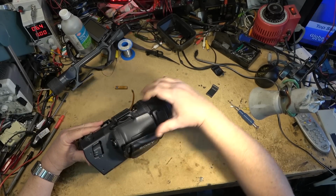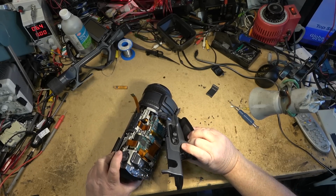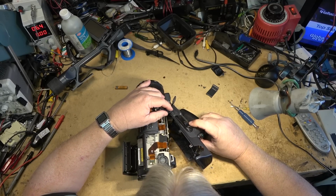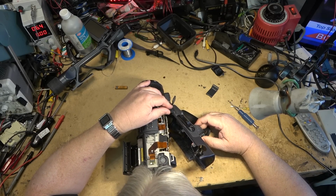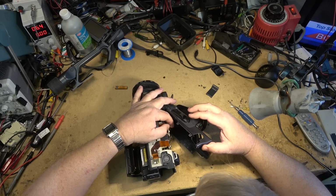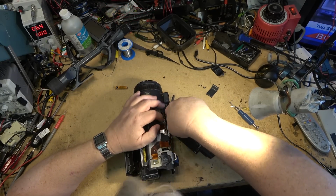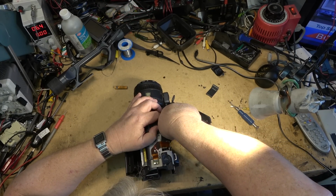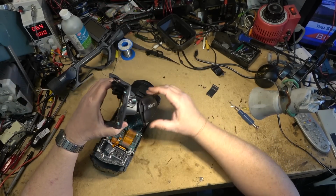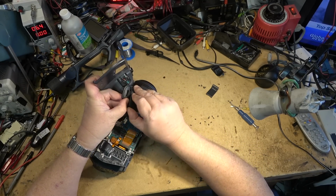Okay, side cover comes off. Okay, that side's off. And of course there'll be a ribbon connector on here somewhere, which there is. Just undo that. That's for the zoom controls, I think, and the start stop button. So we'll just unplug this one carefully. Okay, that's got the side cover off. I'll do the hand strap.